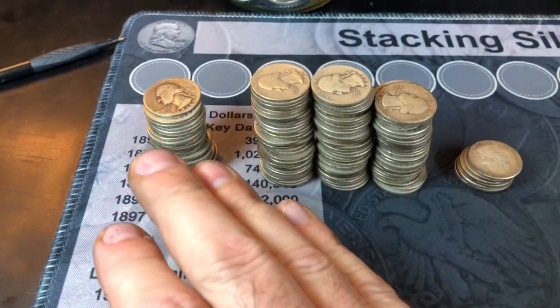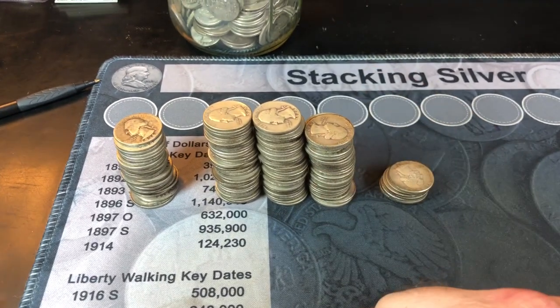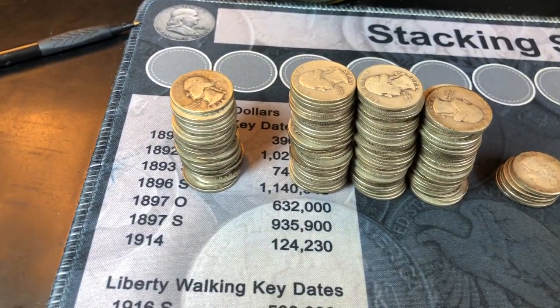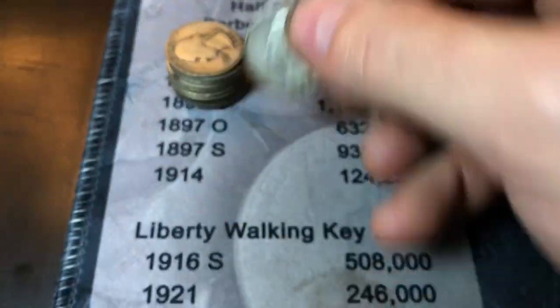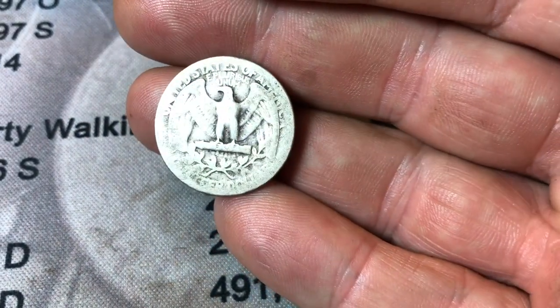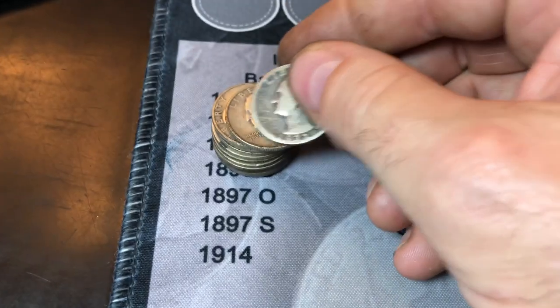Today, I'm just going to go through these 30s and 40s and the 1950s to see if we have any varieties and/or better dates. Let me get the 30s stacked up by year first and mint and see if we have any better dates or DDOs. So no varieties found in the 30s. I will point out we did have a 1932 right here that got me excited, but no mint mark, so it's very common. Still, always fun seeing a 32.